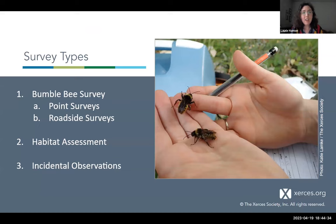So with that, we'll discuss what a survey actually looks like. If you've chosen your grid cell, you've signed up for it, you've done a bit of scouting of where you're gonna actually survey, we have a few different survey types to actually fulfill the requirements.